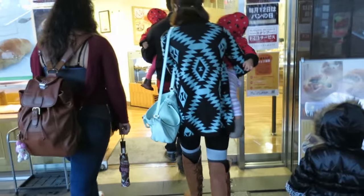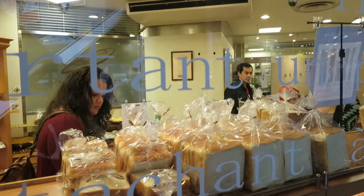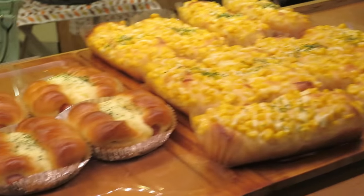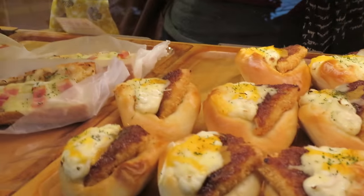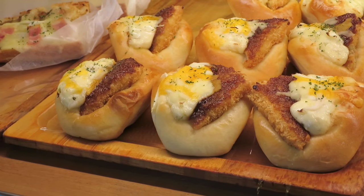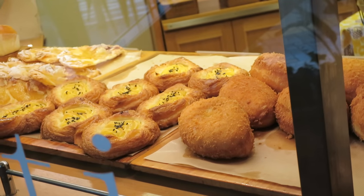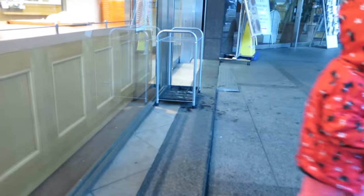Starting off our first meal in Tokyo with curry pan. Benji is so excited right now. Oh yeah, Mel, that's the good stuff. Oh my goodness, that looks so good. What is that, like katsu and bread with cheese? That looks amazing. I think we could eat here every day. All day, every day.